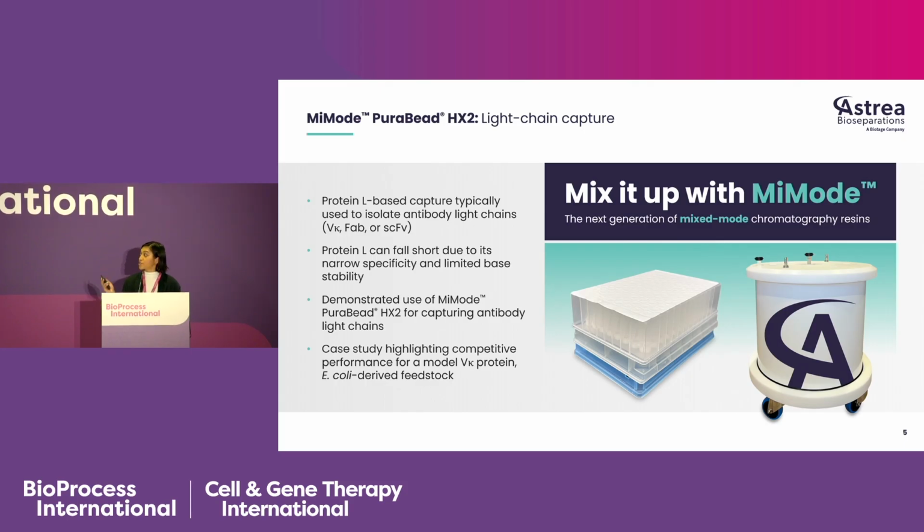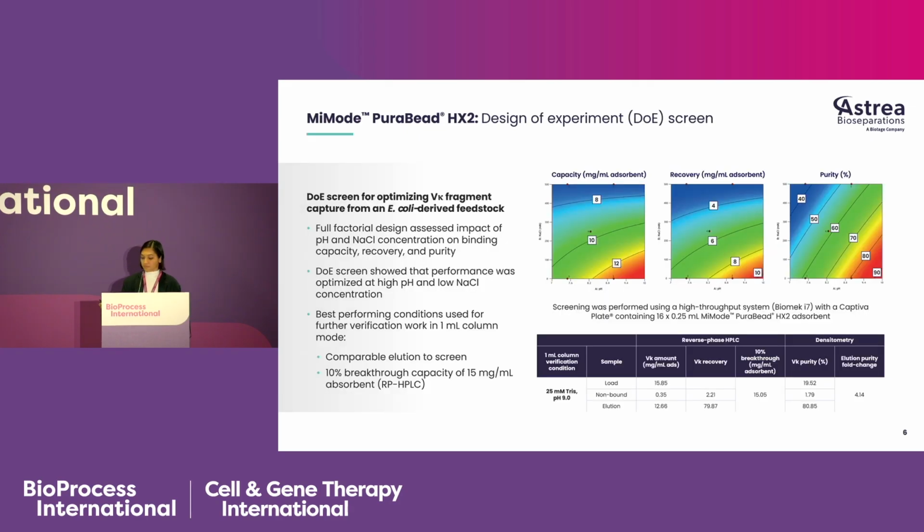First, we're going to go over a case study that highlights the competitive performance of PuraBead HX2 for an E. coli-derived VK protein. So first, a DOE screen for load optimization was performed to determine the optimum load conditions for PuraBead HX2. This was a full factorial design to assess the impact of salt and pH on binding capacity, recovery, and purity.